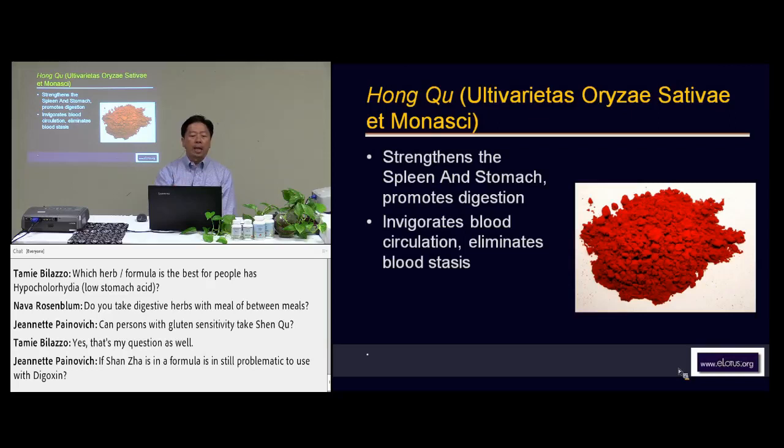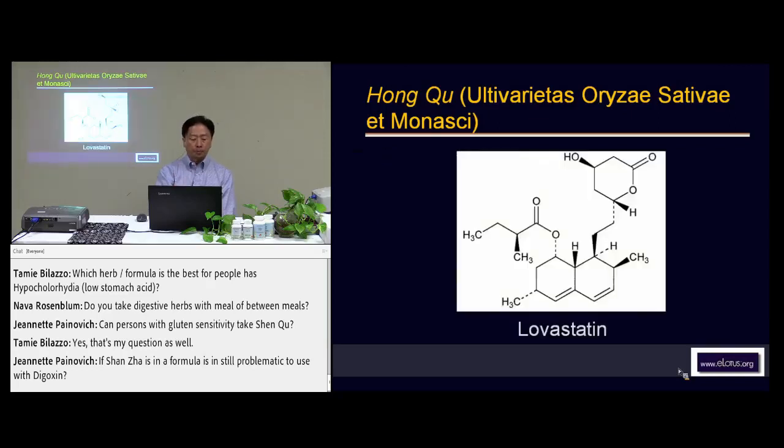Okay, and remember that last part, because Hong Qu, during the fermentation process, has a byproduct called lovastatin, and lovastatin is the main ingredient in the drug Mevacor, which is generally used for treating hyperlipidemia. Once again, remember, hyperlipidemia or high cholesterol increases the risk of heart attack. So this herb or this drug is used to lower cholesterol and in turn help to prevent heart attack. Once again, from Chinese medicine, if you have patients that have dampness that turns into phlegm, that turns into blood stasis, you need to treat that by drying up the phlegm, drying up the dampness, eliminating phlegm, and promoting blood circulation and eliminating blood stasis.